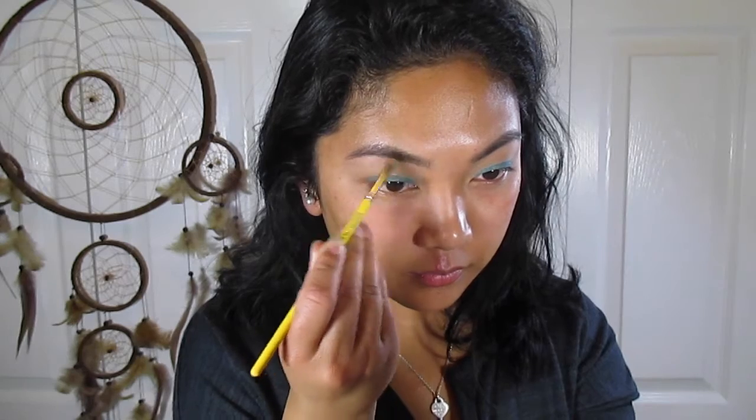Then, because I'm hella extra, I'm going to be using a brow powder just to fill in some more. Taking that on my Delium Tools angled eyeliner brush. It's perfect for this and just really fluffing out the product in the front.